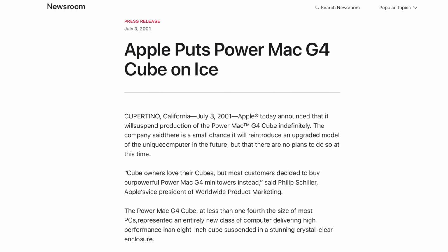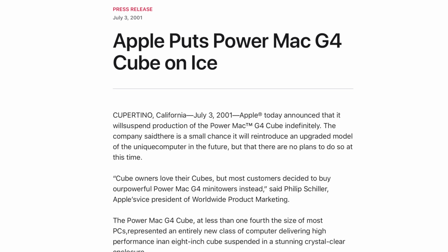And if Apple can take that design off ice and bring it back to us, I may be having some very difficult conversations with myself about whether or not to get a new iMac or this smaller size Mac Pro. It's going to be such a hard choice.